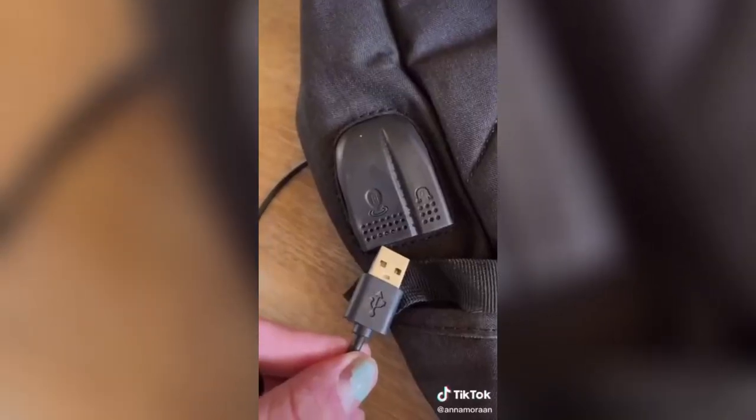Next is this amazing backpack because it's multi-purpose. We love that, but it has a little charger in it. So whenever you're walking to school and your phone's dead, you can just plug it into your backpack. All I'm saying is, where has this been my whole life?